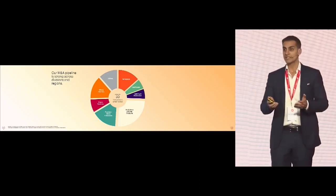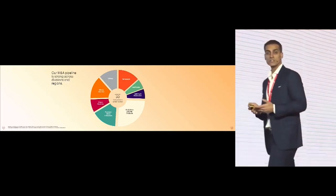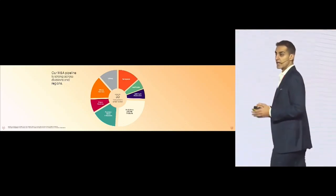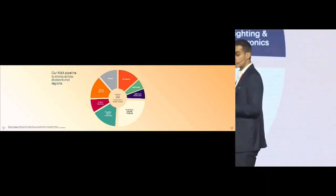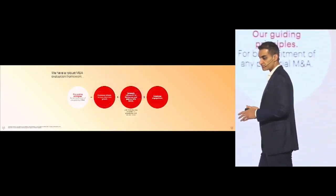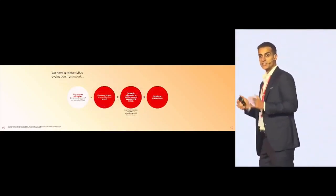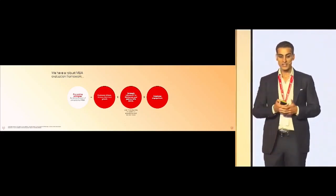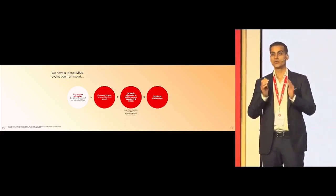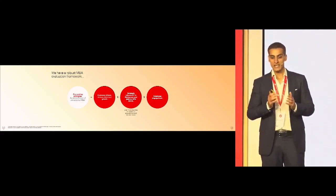So our pipeline is full. As you can see, it's not just in the products that we are in. It's in different products. It's also in different verticals. And I'm sure that some of these will click, which will help us to get to our $36 billion figure. Yet, don't be fooled. We don't get too excited just looking at the opportunities that are over there. We have a very clear and robust evaluation framework, which is very stringently controlled in our group.